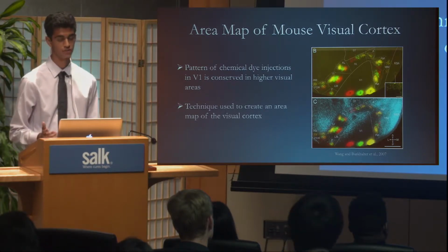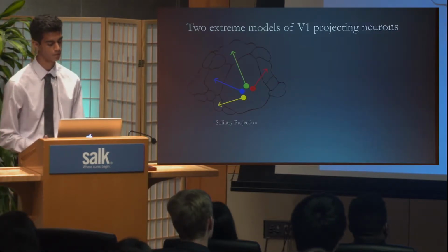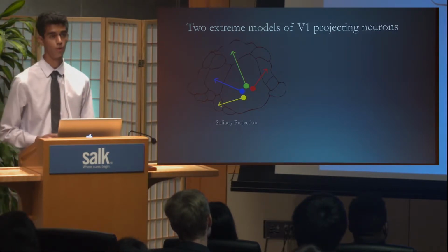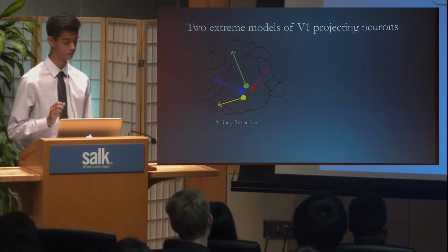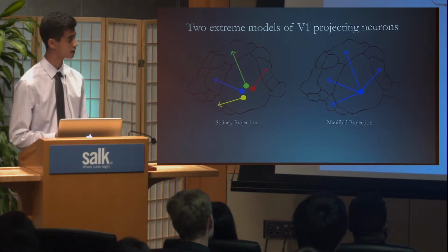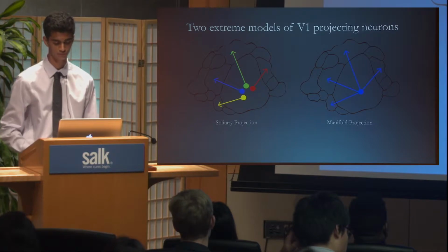So we know that neurons in the primary visual cortex talk to neurons in the secondary visual cortex, but do we know how? So there are two extreme models of how these neurons talk to each other. The first one is solitary projection, or the theory that says neurons talk to individual regions in the secondary visual cortex exclusively. The second model is manifold projection, or the idea that a neuron is like an octopus and spreads its tentacles to various regions throughout the secondary visual cortex.